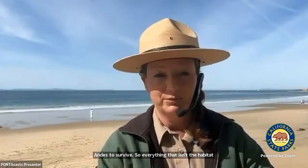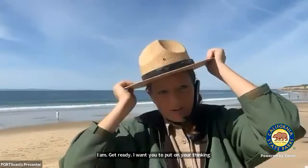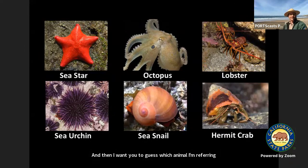All right, so who is up for an animal clue guessing game? I am. Get ready, I want you to put on your thinking caps, your scientist hats, your idea hats, and I'm going to show you some pictures of tide pool animals. And I'm going to say some animal clues. And then I want you to guess which animal I'm referring to, and we'll learn about that animal. So we have the sea star, the octopus, the lobster, sea urchin, sea snail, and a hermit crab.